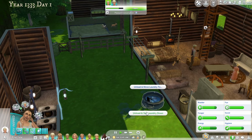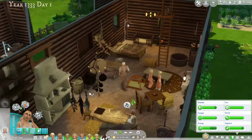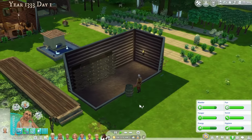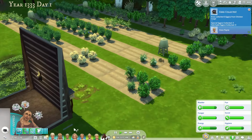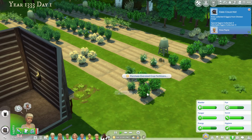So long story short, we don't get to keep everything. And oh, hey Huxley. What we're going to do is just go ahead and harvest everything that we can before we go. Oh, that's right, you still can't harvest.